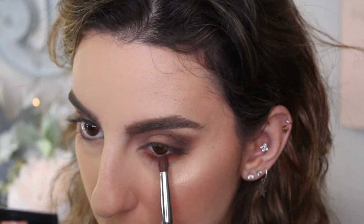I'm going to go into this warmer matte brown using a little pencil brush, and this is going to go underneath the bottom lash line. I'm going to take a little bit of this matte plummy shade, and with the same little pencil brush, I'm going to apply this underneath my bottom lash line, but more on the outer parts. I'm not going to bring it in too much.